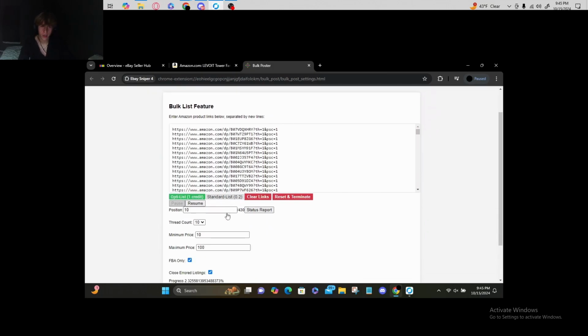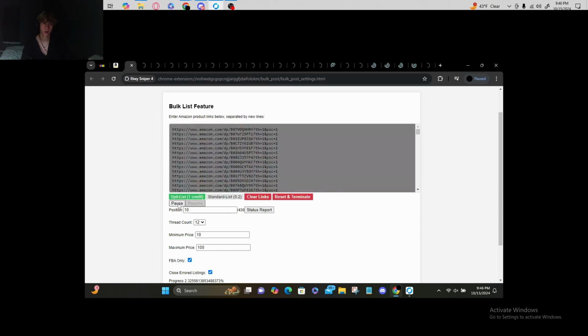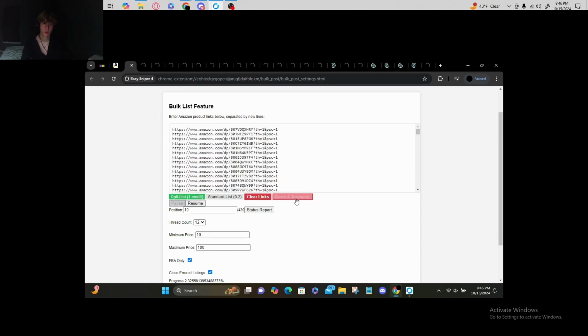So right here, just to show you guys how the bulk lister works, we're going to go ahead and reset and terminate. And because we want to list 12, I'm just going to put the thread count to 12 because I'm going to start it and pause it right away. Normally, like on my first account where I'm at 9,000 listings, I'm doing like 150 to 200 a day. I just put the thread count from 5 to 8, and then I just let it run for however many I want to list for the day. But since I'm at the beginning of my account and I only want to list 15 today, I'm going to go ahead and click OptiList, let those 12 pop up, and then I'm going to hit pause.